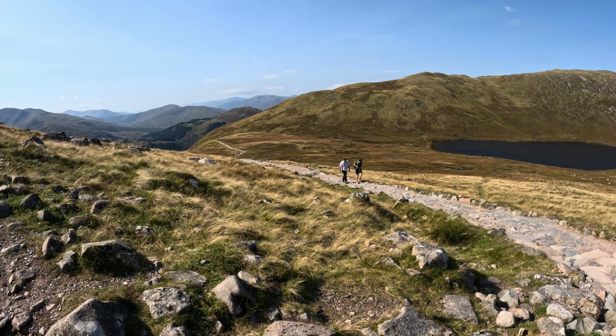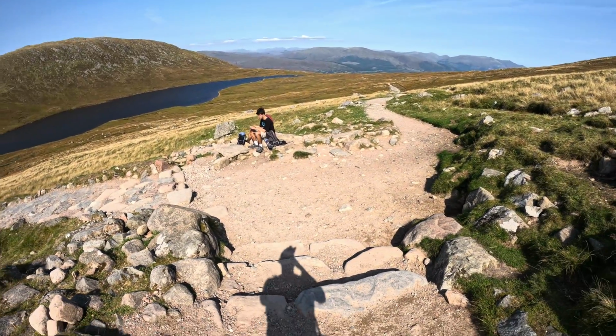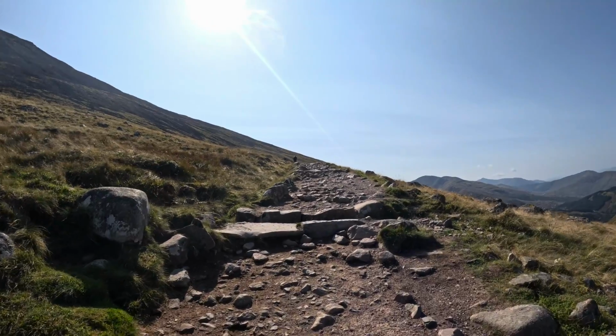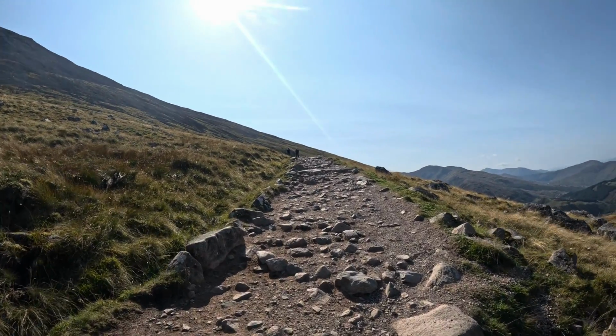So eventually this path that you're walking up does become a bit of a wide junction, but make sure you just carry on following this path that goes up. Don't go the other way because it takes you towards the north face.